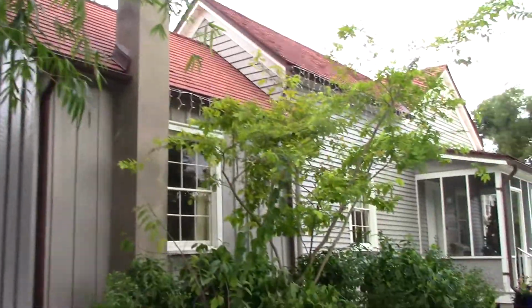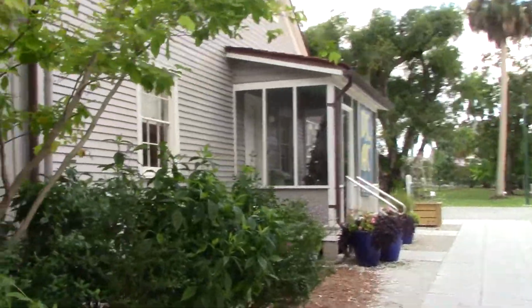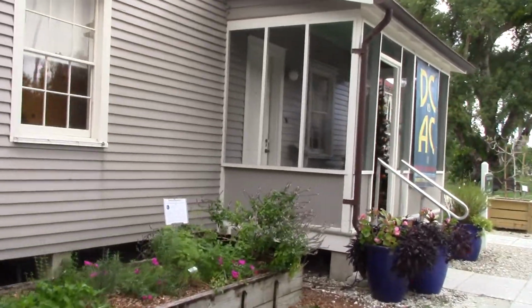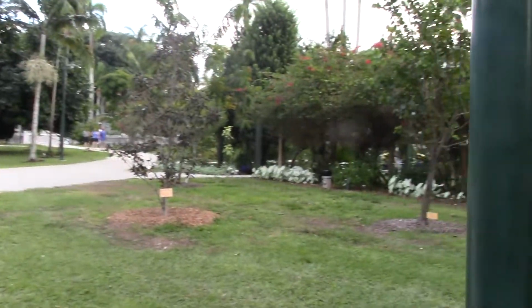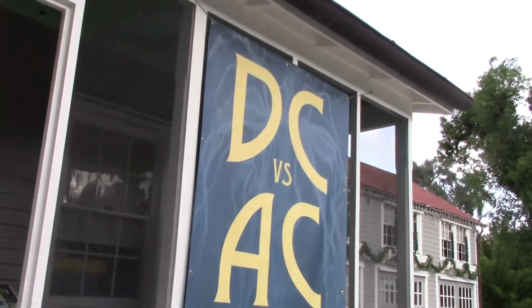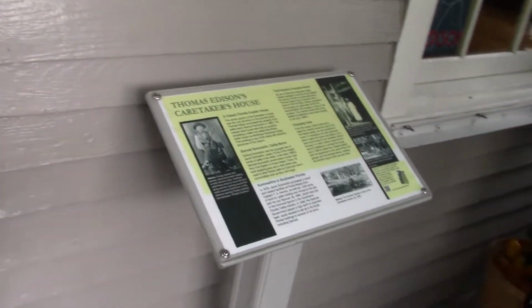So this here is the caretaker's house. Edison's caretaker, this was his residence, and he was in charge of everything that you see, the house, the gardens, everything. They have a DC versus AC Edison, Tesla, and Westinghouse exhibit in here, I do believe. A lot of history in this building here, but ooh, it feels good in here.